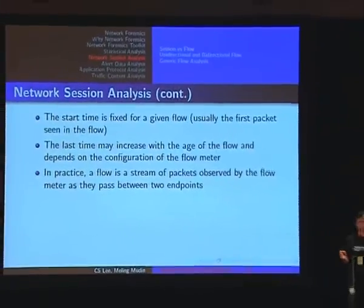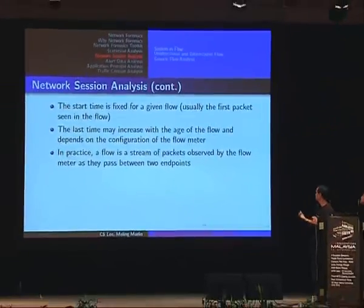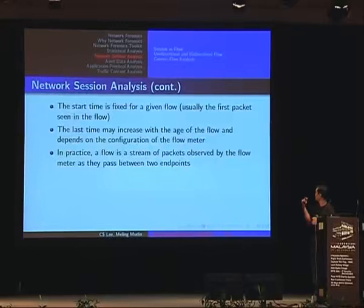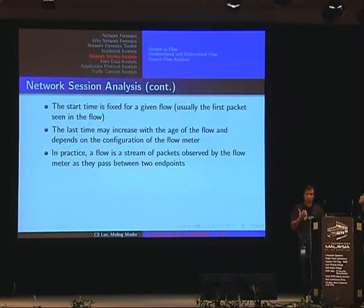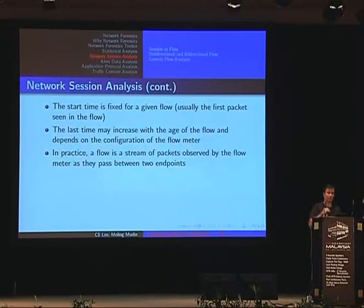The start time is usually the first packet in the flow. Some network flow tools have a different definition of start time and stop time or end time, okay? They may use terms like last time or end time, but we normally use start and last time. And the last time may increase with the age of the flow and depends on the configuration of the flow meter.